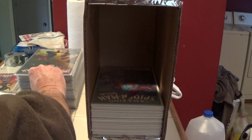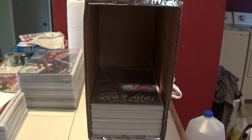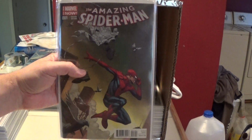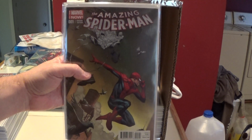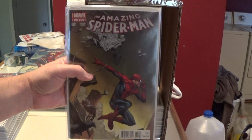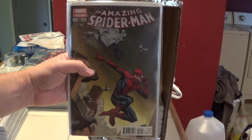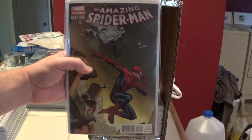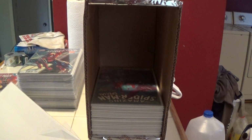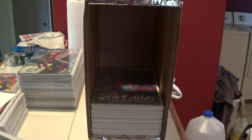Okay, and this is another number 1 from the Marvel Now era. This is the 1 in 10 variant, I think, maybe. It's 1 in 10, 1 in 25, something like that. First appearance of Cindy Moon. Again. Yeah. Nice book.